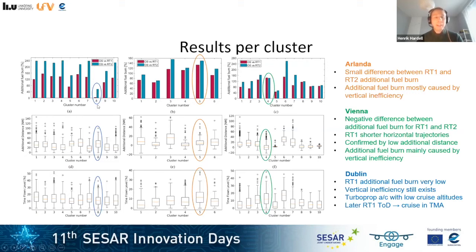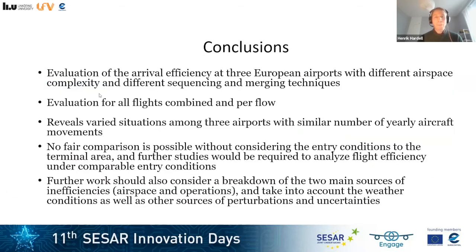One interesting cluster is cluster 8 here in Dublin, which has very low RT1 additional fuel burn, but still has vertical inefficiency, as you can see. This is because it is mostly turboprop aircraft arriving from this cluster, which have quite a low cruise altitude. When we apply the CDOs, the top of descent is very close to the airport, so they will also have a cruise part in the CMA. So that's why we see these kinds of results.